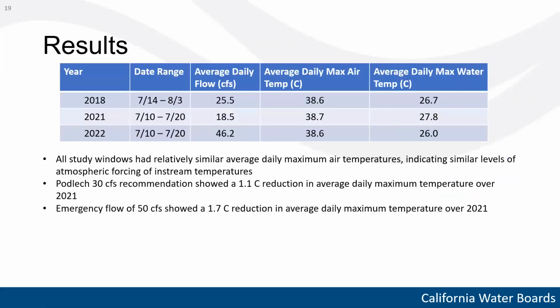So the results of this analysis, when we're looking at average daily maximum water temperature: in 2018, the date range we're looking at is July 14th through August 3rd, where the average daily flow was about 25.5 CFS seen at the Yreka gauge. Average daily maximum air temperature was 38.6. Daily maximum water temperature for that on average was 26.7.